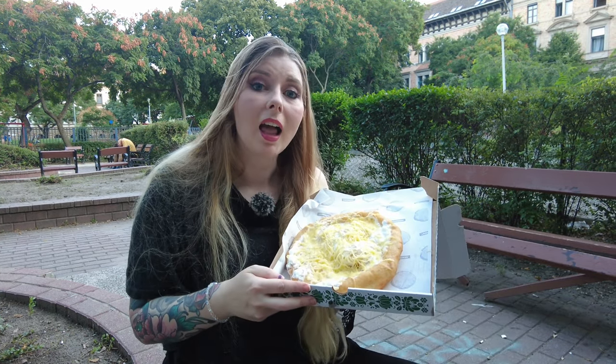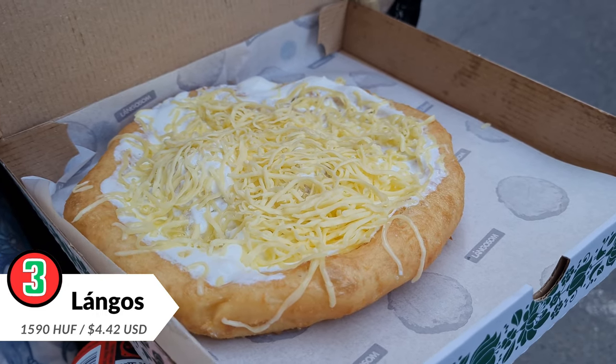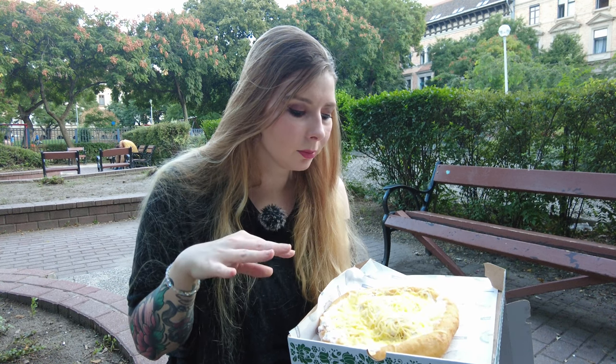The next item that we're gonna try is super famous, probably one of the most famous food items from Hungary, which is langos. It's basically fried dough that they stretch. The traditional way you're supposed to eat it is with sour cream and cheese on top. We also got some garlic, and it smells like garlic. It smells like garlic bread.